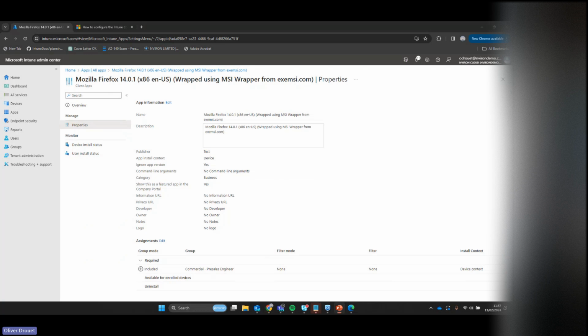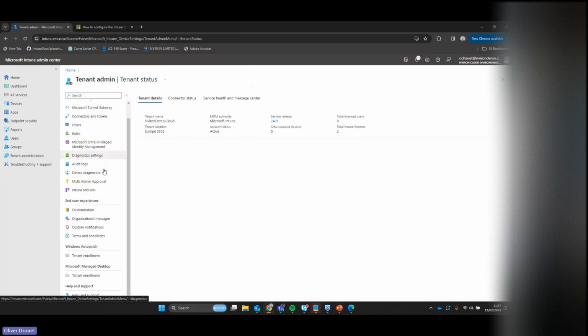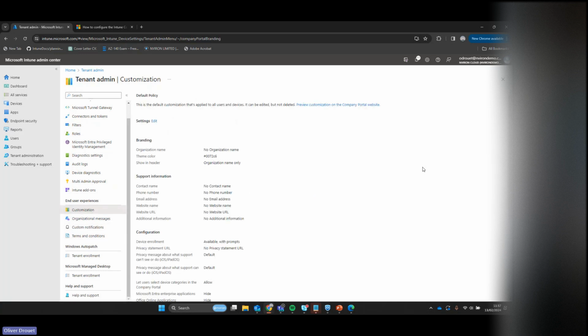Okay, so what I'm going to do now is I'm just going to briefly touch on Company Portal. I just mentioned it a second ago, and Company Portal is essentially an application which can be used to allow users to have any of their applications put into a repository within an app. So Company Portal can be deployed directly to a machine if you want. It can also be found in the Windows Store. So if you search in the Windows Store, you can find Company Portal. And as I alluded to a second ago, it is essentially a software repository.